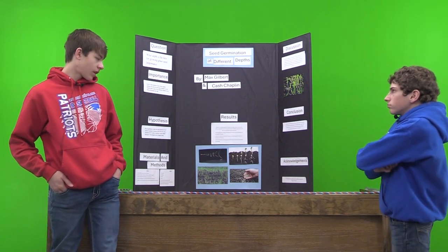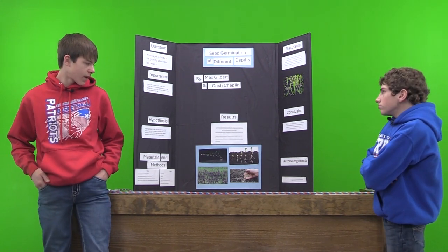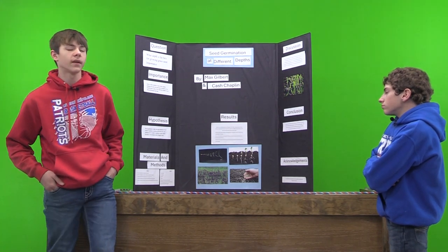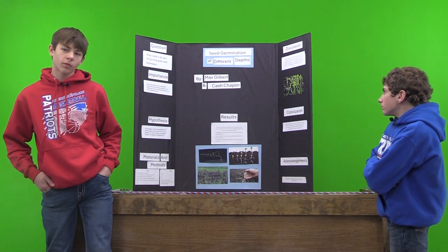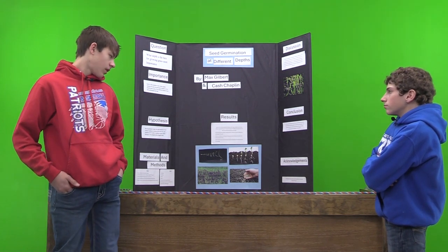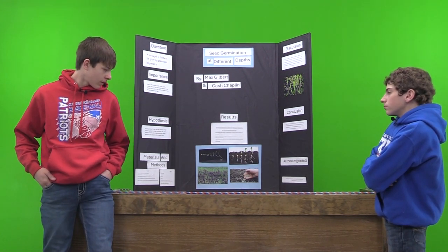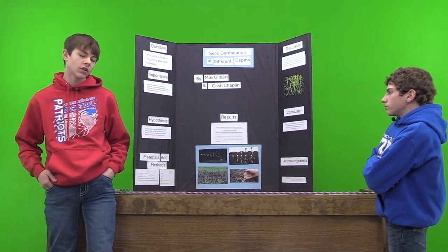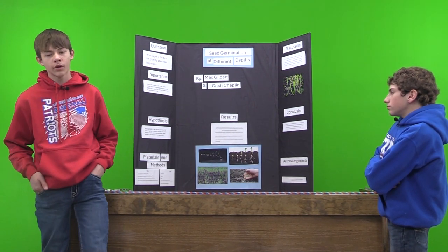And after the third week of growing, the seed planted at 0.5 inches had almost reached the height of the seed planted at 0.25 inches and was growing much faster. And then after the fourth week of growing, the seeds had all grown to about the same height, with the seed at 0.5 inches a little bit higher than the seed at 0.25 inches.